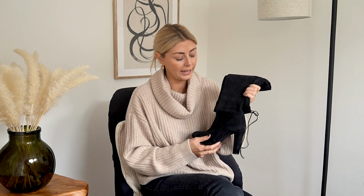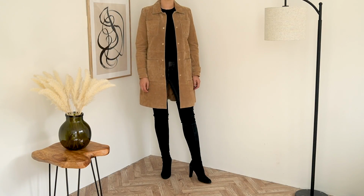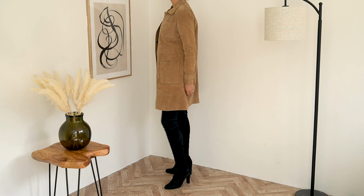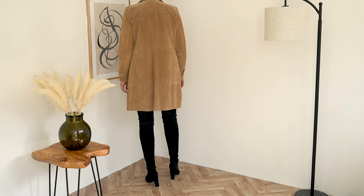Now, sizing issues aside, I just feel like having a boot like this, and they're by no means a necessity, but having an over the knee or a knee high boot just gives you that little extra bit of variation for your autumn winter outfits. Also adds, especially if you're going for an over the knee, a little bit of extra sort of sexy appeal as well to your looks.